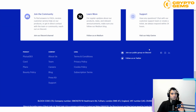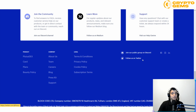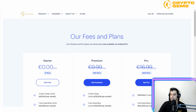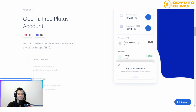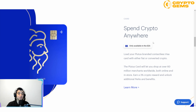Now, the process to sign up will be very, very easy. And if you have any questions about everything, you can go to their support, as you can see in here, and you can scroll down, as I said, to get to their social media, their Twitter, and their Discord. And also you can read a lot more about everything that you need right here. Just scroll further, and you will also be able to see the live support. As you can see in here, you have their support on the side, and that way you will be able to get suggestions and also talk in live chat, and get all the help that you need in order to maximize your profits and your enjoyment from using this card, which will help you spend crypto from anywhere around the world.